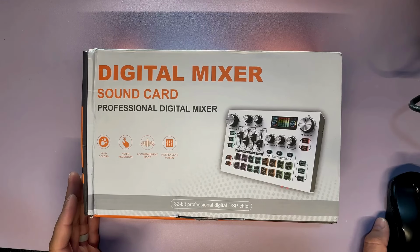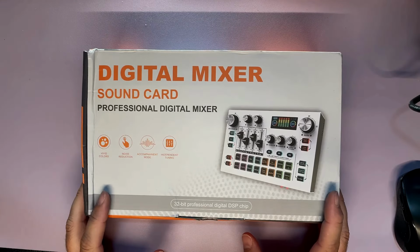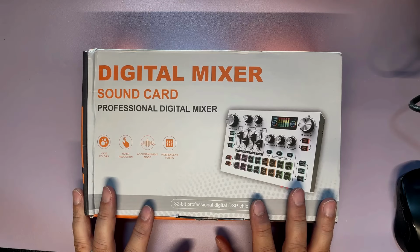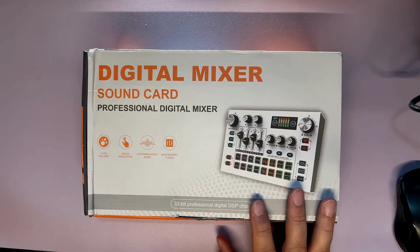Now, just so you're in the know, I was on the Yamaha AG06 Mark II. Literally what has stayed on my desk for months now. I don't know if I will be moving on from it until Yamaha releases an AG06 Mark III.